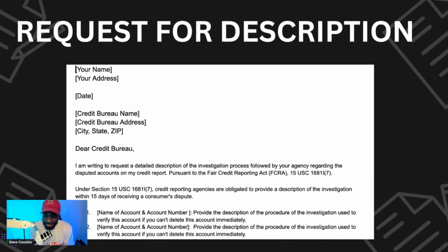We want to know how they actually verified it, but they're not going to tell us. All right. We already know they probably really didn't do an investigation. You could talk to a lawyer about that, and they're supposed to let us know. But most importantly, they're supposed to provide that description of how they verified that account within 15 days. Now, typically, it doesn't happen within 15 days, and that's a violation of the law.